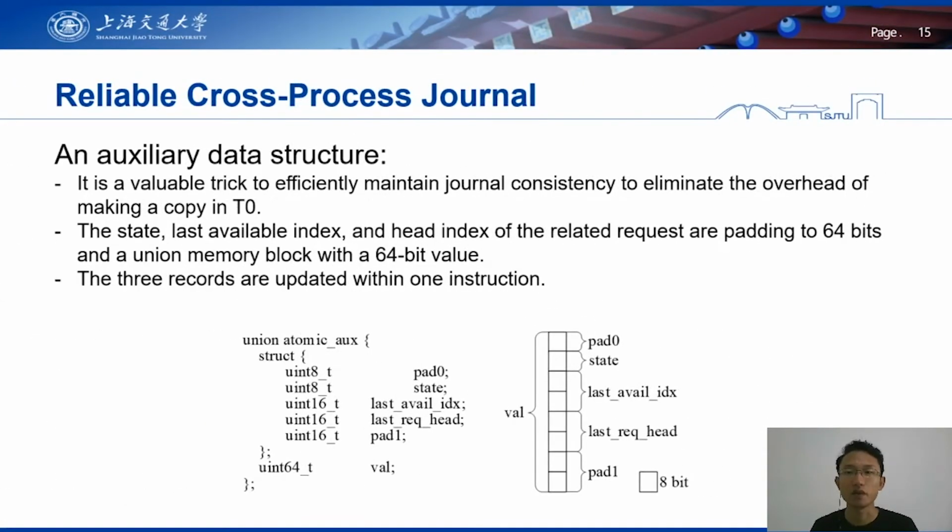Besides, we design an auxiliary data structure carefully to eliminate the overhead of making a copy in T0, using a union type. The status, last available index, and the head index of the related request are packed into 64 bits in a union memory block with a 64-bit value. We could update these three records within one assignment instruction.